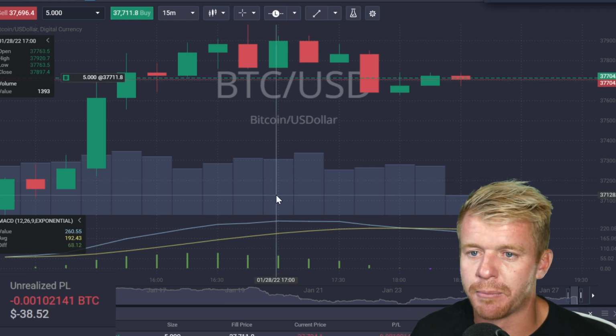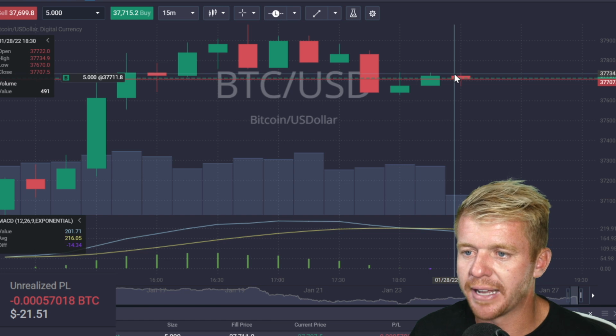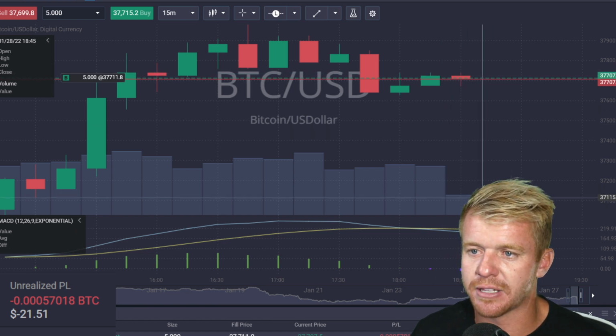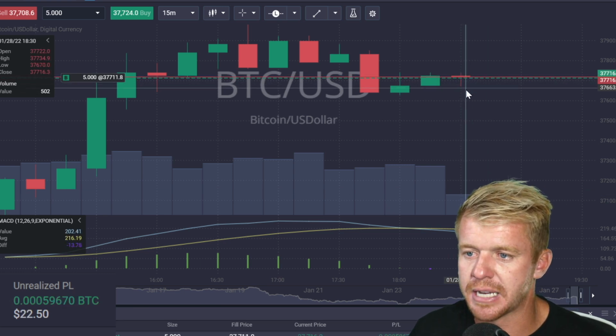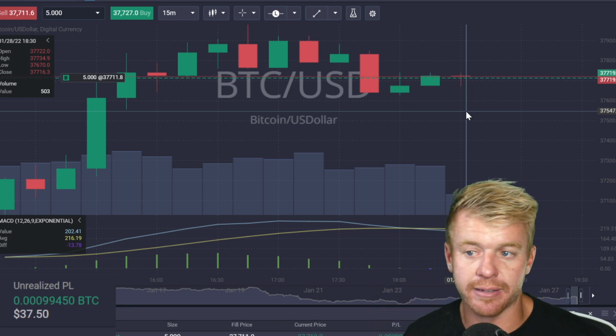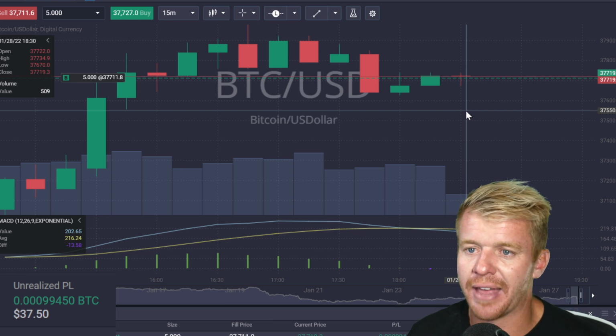So now I'm going to jump long. Just like I said, I would now jump long at that 37,711 level, expecting this now to push higher and break above that resistance that it got stuck at earlier, just because I could tell the price did not want to move down there. We basically were stuck at that level. That's telling me that there's buyers jumping in there. So I had an $80 loss on that last trade.